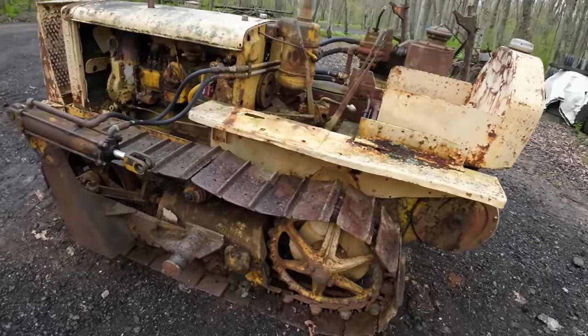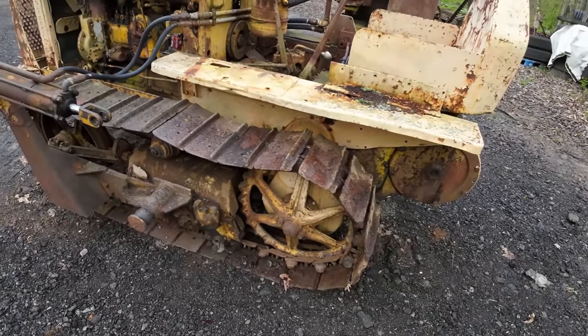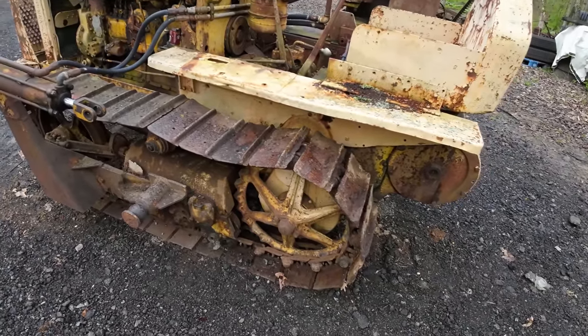It does appear that the main clutch seems to be pretty good. Those tracks were really, really seized up there, and yet it was able to pull right through that and break those free, so that's good.